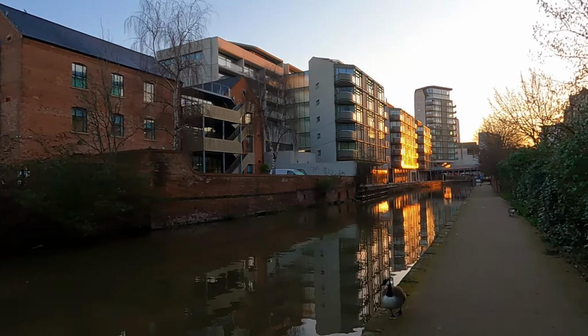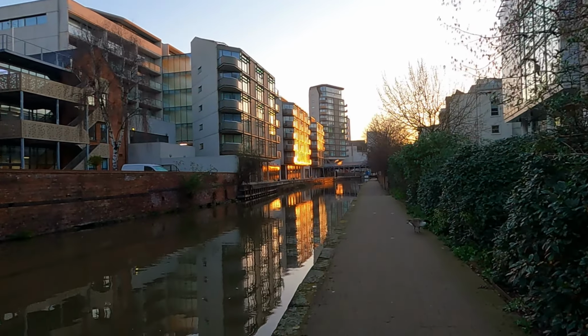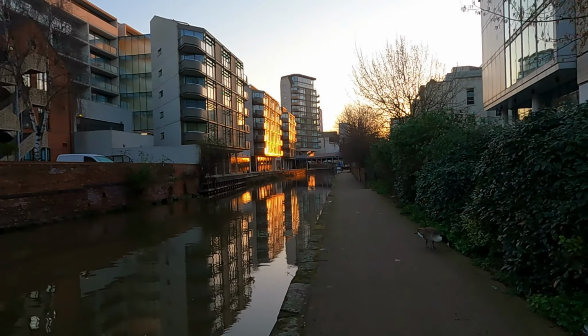We're going to come up to a really tight hairpin right turn, and the former Nottingham London Road low level station will be on our left.